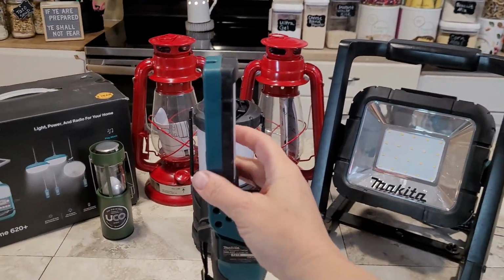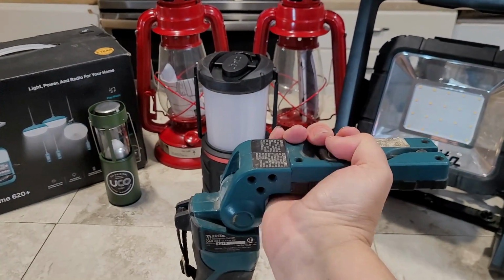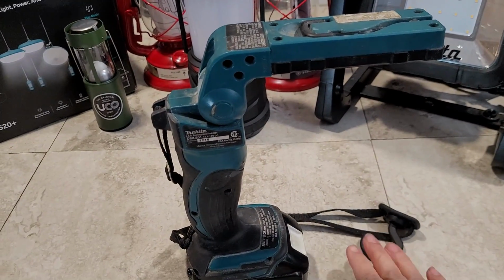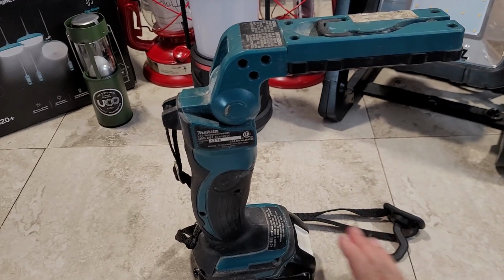Now, this one we like because you can angle the head a lot of different ways. You can have it straight up. You can have it down at a right angle. It also has a strap so we can hang it or wear it around our neck. So we use this one a lot.